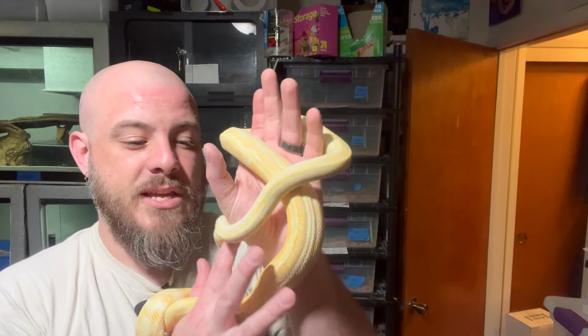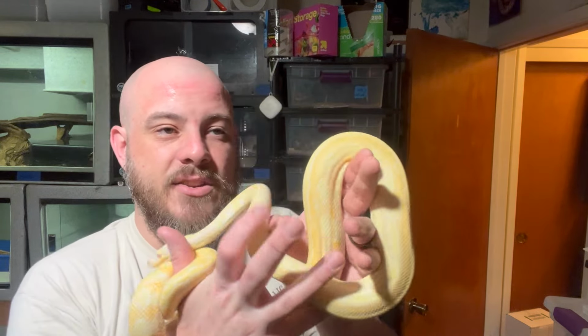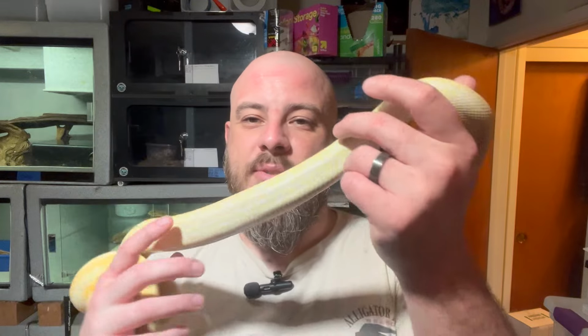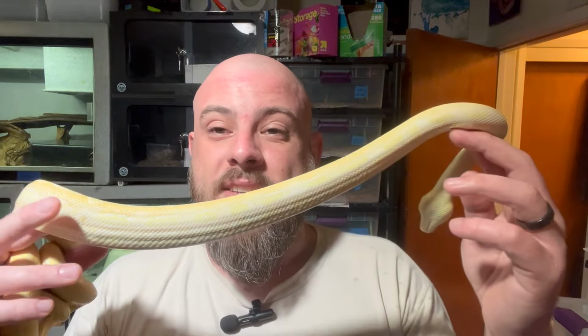Very happy. I know I could have left mom on to maternally incubate that clutch again, and I do enjoy doing MI, but I just don't have nest box set up, and I'm just not mentally prepared for that. So maybe next year, but I've done it a couple times. It's a wonderful thing to do. If anybody's on the fence about doing it, I highly recommend you do it at least once in your lifetime. It is a good experience. You will learn a lot about your animals, and it's not as scary as people say.